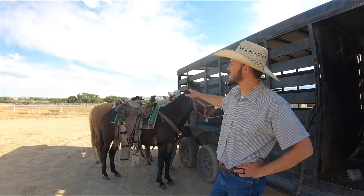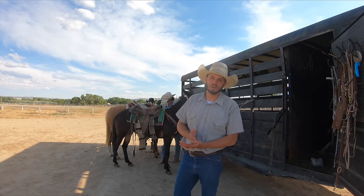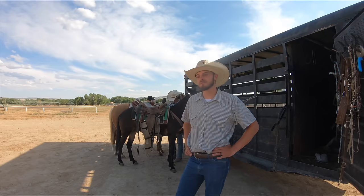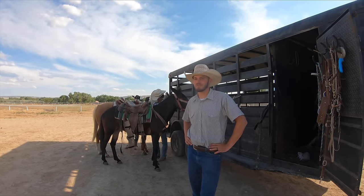So, we got a quarter horse versus a quarter horse mule today. This horse we're racing today, he's one of my good rodeo horses. He's pretty fast. And this mule here, we've been up in the mountains quite a bit with him, but he's not in running shape. We haven't been running him hard.